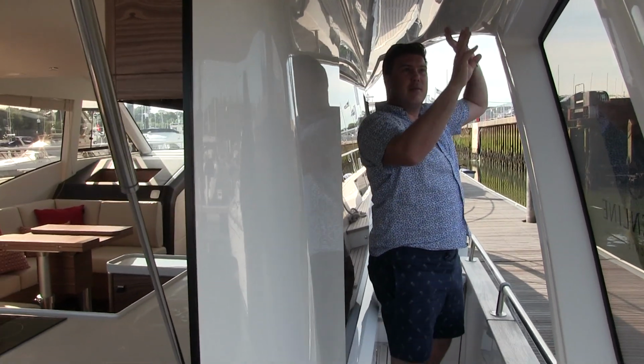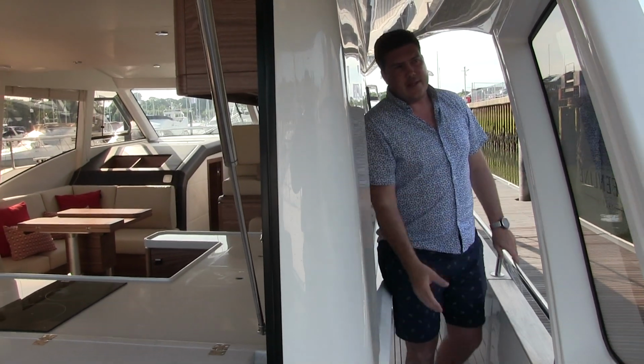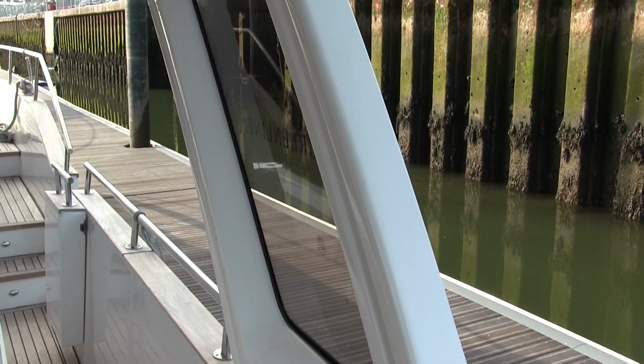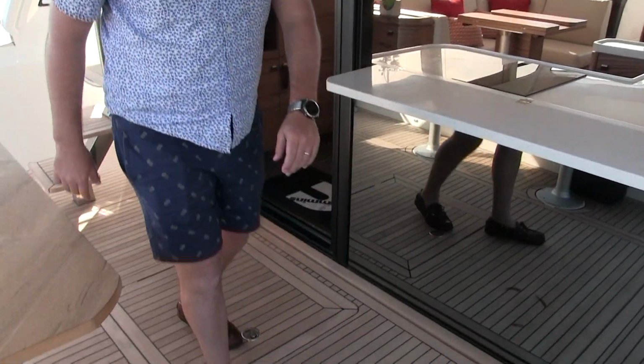These nice protected side decks, they make the boat feel a bit bigger. You have a little bit of shelter, and this is a nice touch as well. You have protection here, but you have the glass you can see through with the Greenline logo attached as well. And then we're into the cockpit.